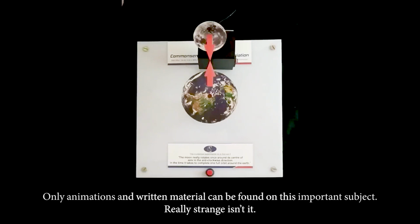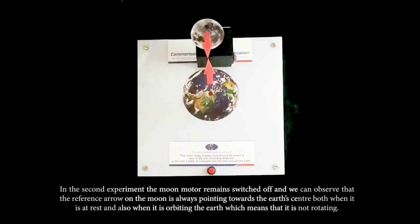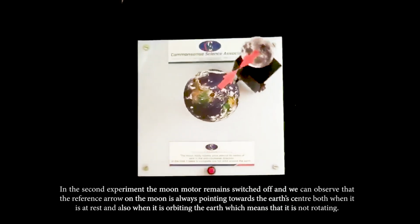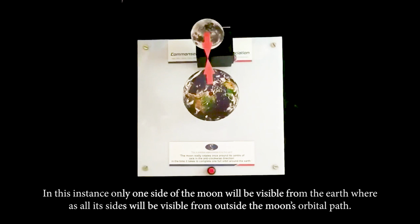Really strange, isn't it? In the second experiment, the moon motor remains switched off, and we can observe that the reference arrow on the moon is always pointing towards the Earth's center, both when it is at rest and also when it's orbiting the Earth, which means that it is not rotating. In this instance, only one side of the moon will be visible from the Earth, whereas all its sides will be visible from outside the moon's orbital path.